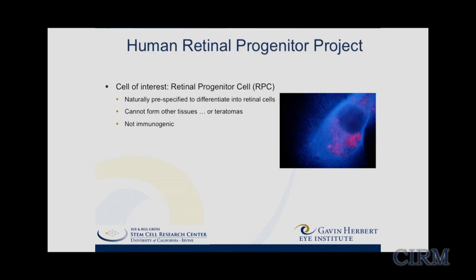And that's where our type of stem cell comes in. What we're working with are retinal progenitor cells. These are not true stem cells. They can't make every cell in the body. They can only make retinal cell types. But they're naturally pre-specified by the body during development to generate the retina. You could say that their job description is to make a retina. So they're very pro-retinogenic, because that's what they do for a living. And they can't be turned into other tissues, but that's okay if we concentrate our efforts on retinal disease. We have no interest in making pancreas or liver inside the retina. So in the end, that's actually a benefit.